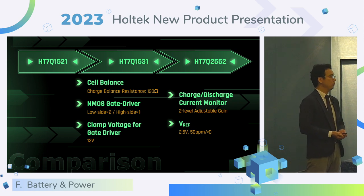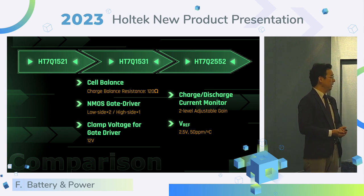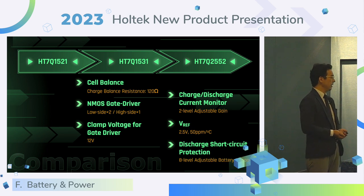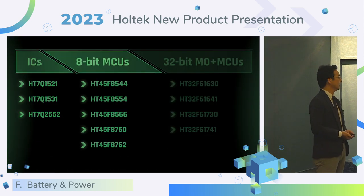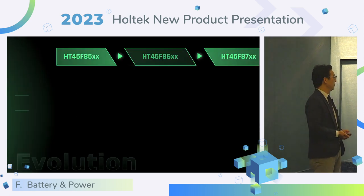reference voltage, whose tolerance is 50 ppm per degree Celsius. And it has A-level adjustable battery voltage for short protection. Next is 8-bit family.